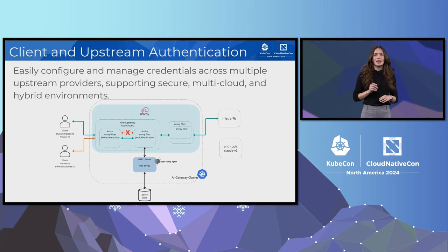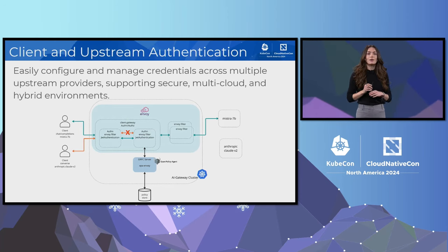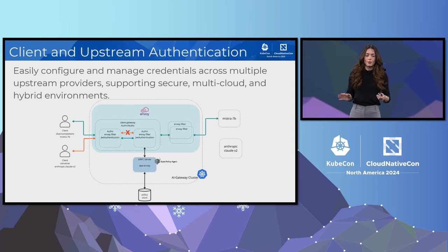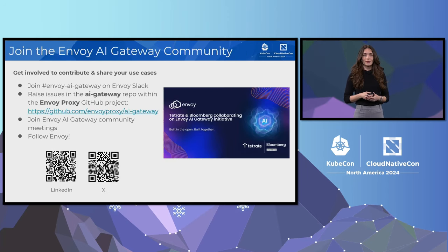Let's talk about our client and upstream authentication. Envoy AI Gateway makes it easy to configure and manage credentials across multiple environments. This supports a secure, multi-cloud, and hybrid environment, allowing clients to seamlessly authenticate through various models. So by simplifying this authentication, we can better secure and scale our AI workflows in different cloud settings.